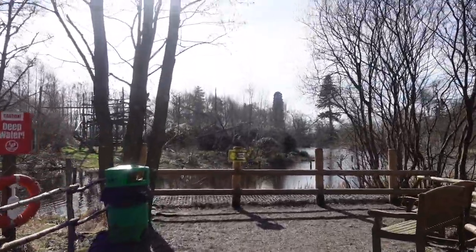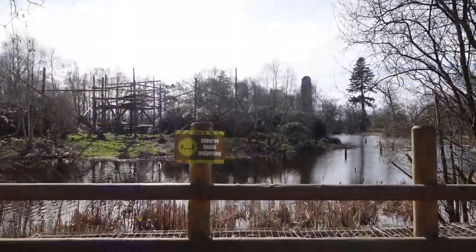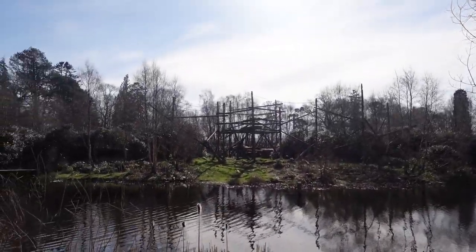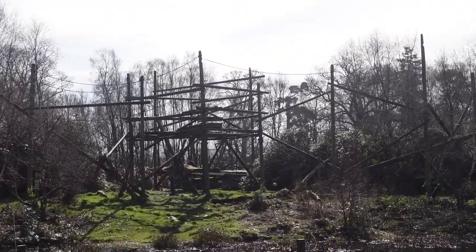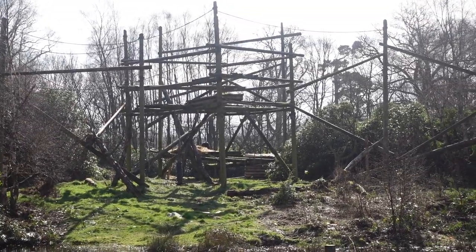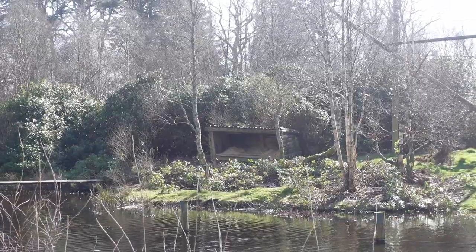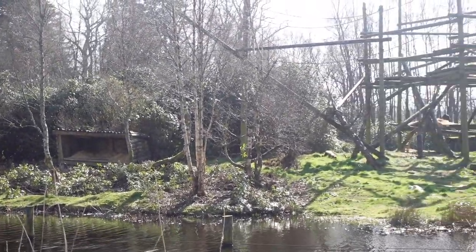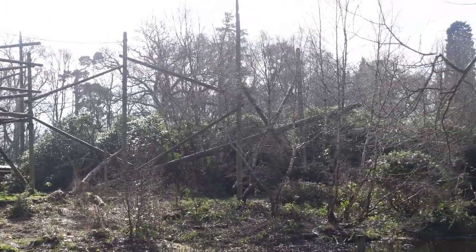Oh, I think I can see a chimp. Let's see how much I can zoom in. You see them there? See one. Enjoying the sunshine. They've got a little den over there. Again, that looks new, but I haven't been here for a while. Just look at this view.